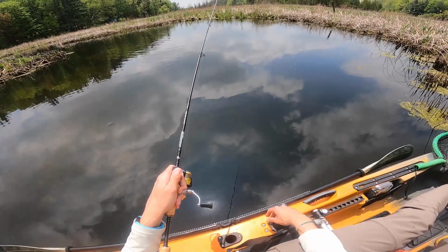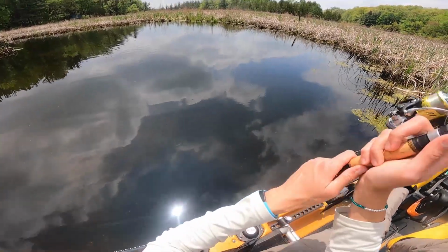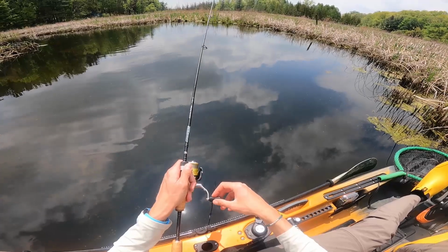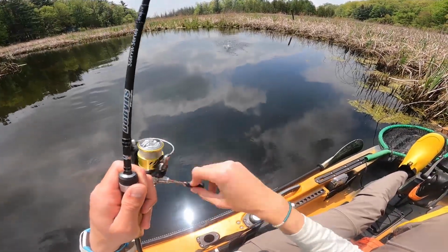This water actually has decent depth to it. I'm really impressed. The fact that I was able to navigate my way all the way back here, because I'm actually quite a ways away from the lake. I'm actually surprised at how much water we have back here, and that's why there's so many fish. Oh, one was just carrying it. Dadgummit. He came back for it.